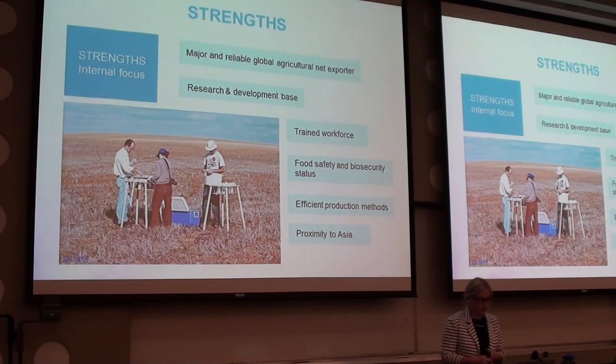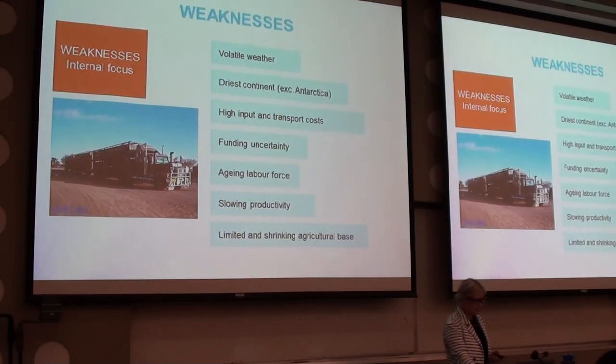We've got a sound track record of innovation, and we put a lot of money into research and development through a funding structure that's equally borne by producers and government. We do a lot of work on livestock genetics and production and processing technology as well. But there are a lot of weaknesses, and a lot of commentators are really cautious about our ability to increase production. The first few, look at our weather. We're the driest inhabitable continent in the world. And our weather is becoming more volatile. We've also got really high input costs. We've got a declining return on capital investment in agriculture.